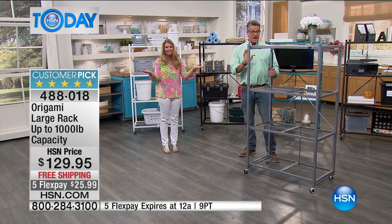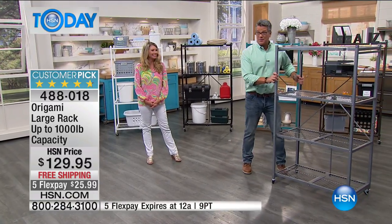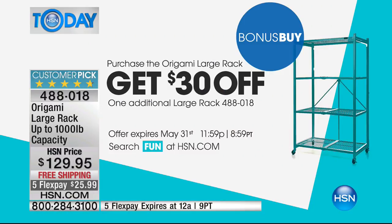Let me tell you, because I own an origami for my pots and pans. Oh yeah. The best. So if you want more than one today, you're in luck because we're doing a buy one, get one $30 off. All right, so you just use the item number that you see on the screen there, which is the same as the item number you order it for, and order two, and they'll automatically take that discount off.